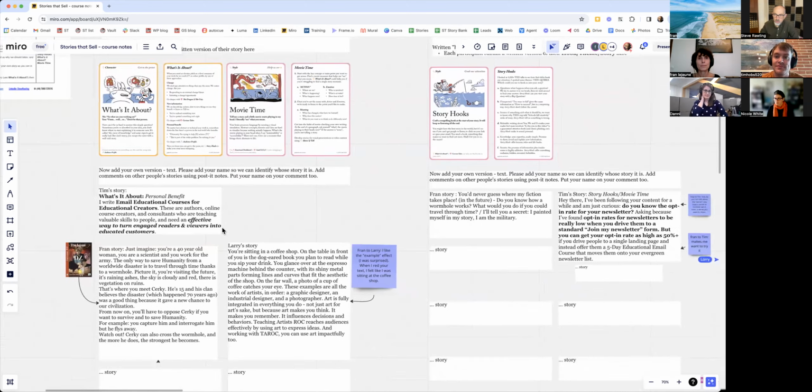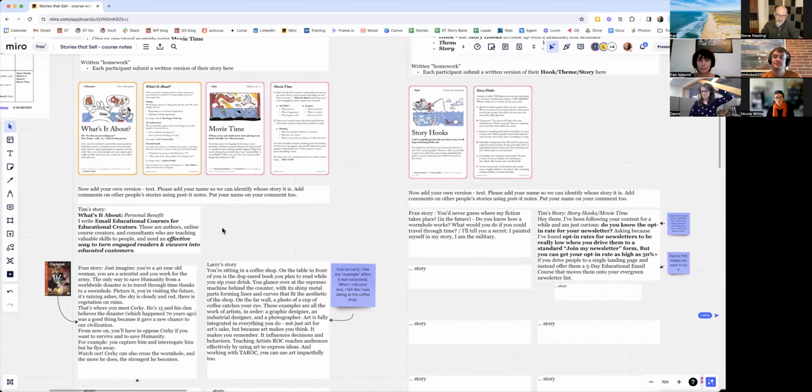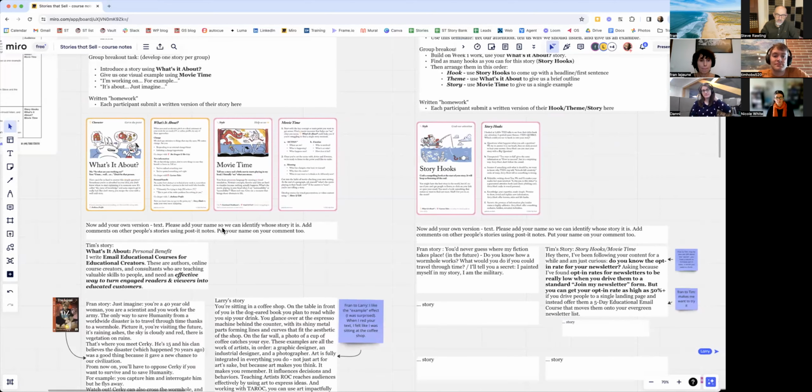You could, don't be constrained if you want to just create a separate document of your own. Don't be constrained by my boxes. Just start your own document and stick a post-it note on so we can all see whose story it is. And with the tactics, do as much or as little as you think you need.